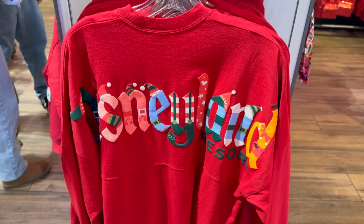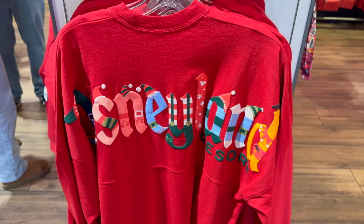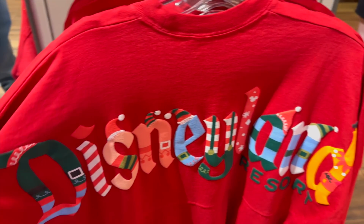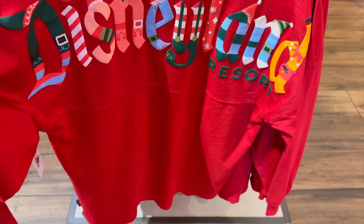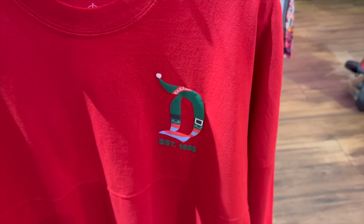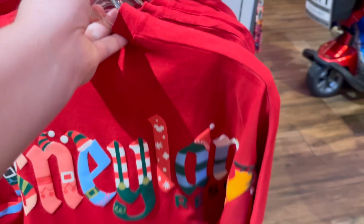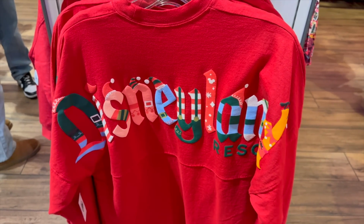Now we do have a new Spirit jersey. I would imagine this would be $74.99 or $79.99, but it does look really fun. I love the back work. However, I feel like it needs some stuff at the bottom. Maybe it's actually on the front. No, just still a simple Disneyland D. So again, it looks really nice. It looks fun. What do you guys think? Is this something that you'll pick up?